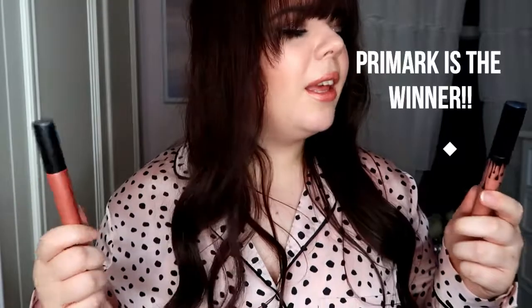And I feel if I had to pick a winner out of this battle, it'll have to be the Primark dupe. It is identical, and I mean identical in terms of colour. The payoff just the same. Plus you're getting more for your money in terms of the Primark one, and it is like £9 cheaper, which is insane to me. You're not getting a custom charge, you're not getting any of those nasty little surprises. Easy accessible, and I wonder if more of these colours will be very similar in terms of the effect.